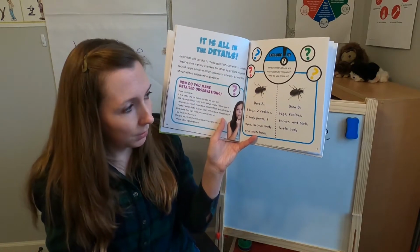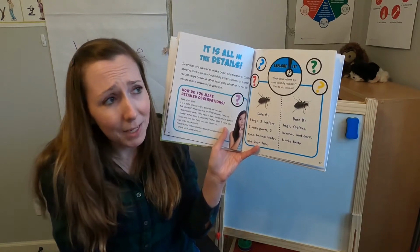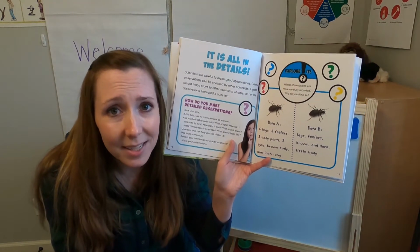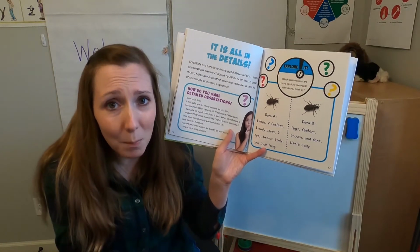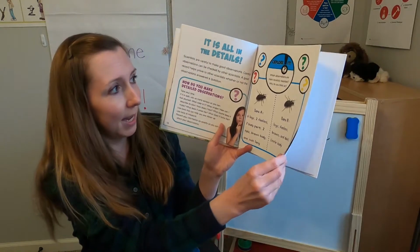Now listen to this one, data B. Legs, feelers, brown, and dark little body. I mean, it gave us some information, but how many legs does it have? It doesn't tell us that. It doesn't tell us how big it is. So this one sounds much more like a scientist.